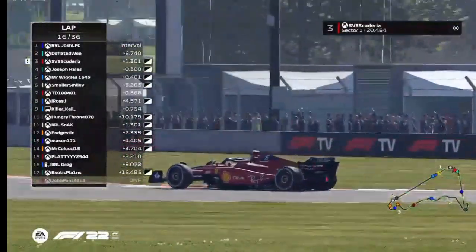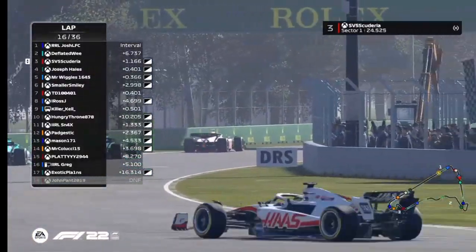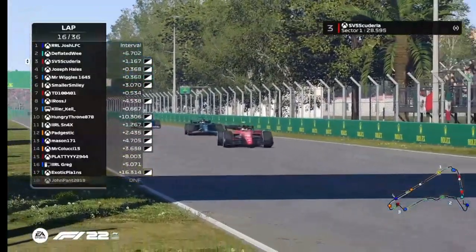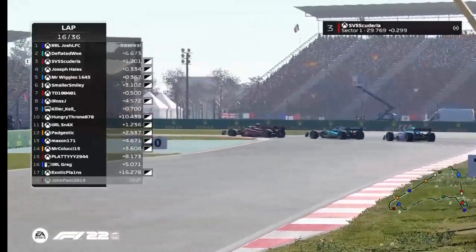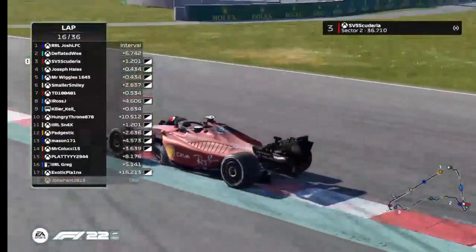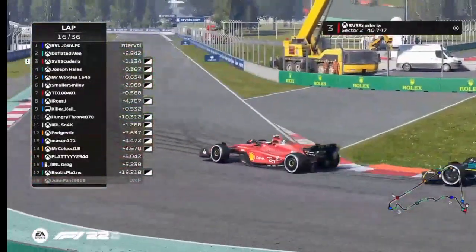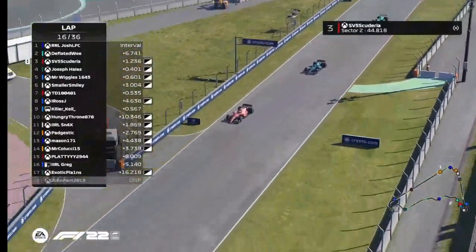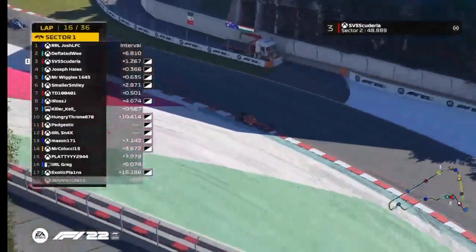With 20 laps left to go. Already lap 16 from 36. Josh leading comfortably to Deflated Wii. It's 6.7 behind him. And 1.2 behind him is Scuderia. And Scuderia looks to be closing in on Deflated Wii, but also Joseph Hills is closing in on Scuderia.